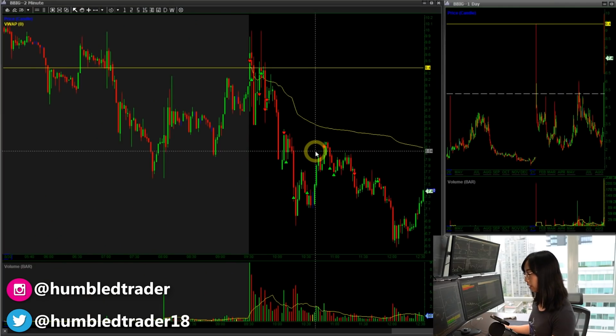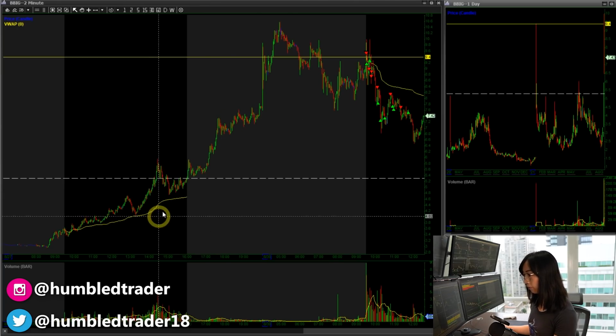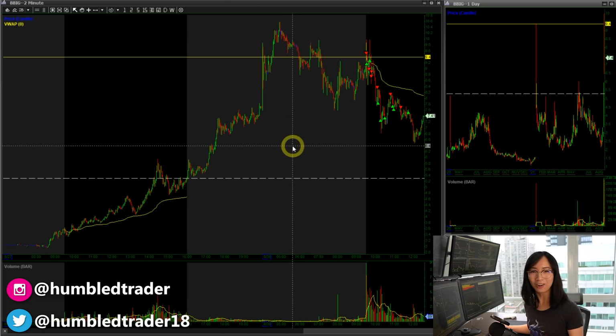This one, I traded on the short side. This was an afternoon runner on Friday in which the stock ran up from $5 all the way to, pre-market today, $10.50s. Essentially, it doubled over the course of the weekend.